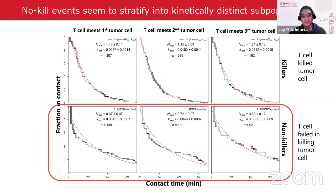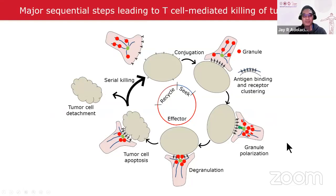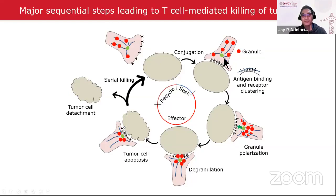So in order to understand these graphs better, it would be good to frame it in terms of the actual steps or processes that occur in our cells. This is a cartoon depicting what we believe are steps that occur during killing. So you have here your T cell, this is your tumor cell. First step is the T cell attaches itself to your tumor cell. It's called conjugation. Your T cell contains granules.